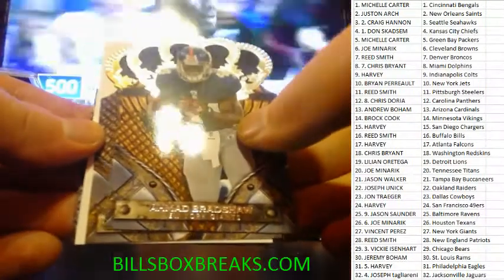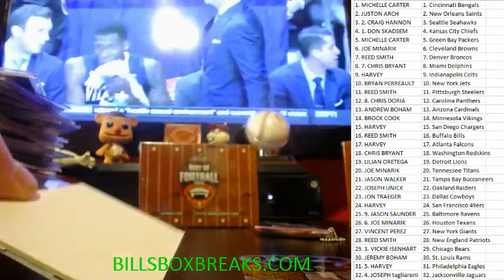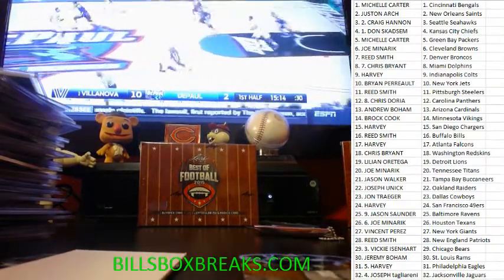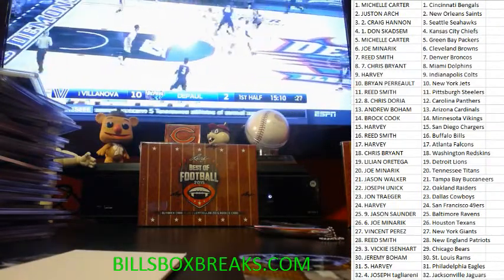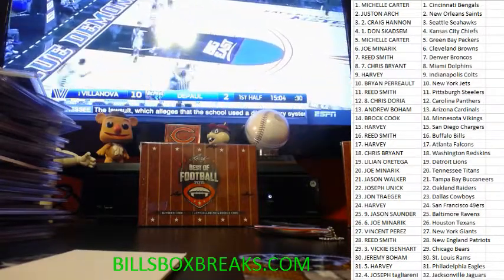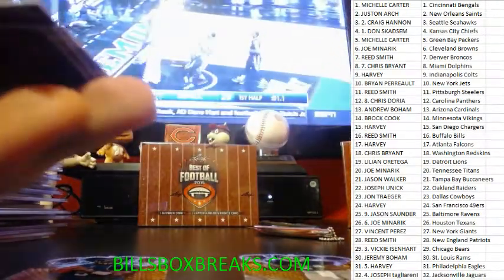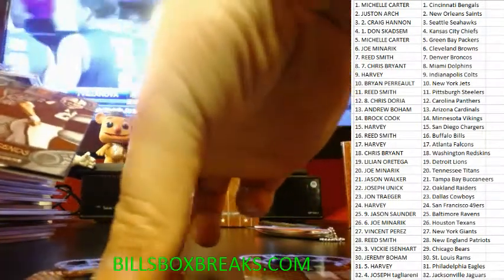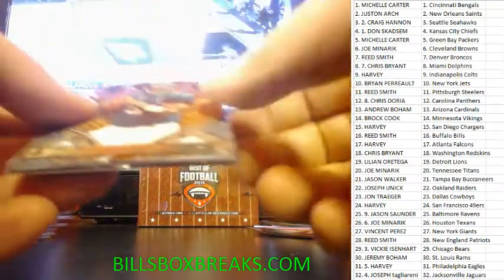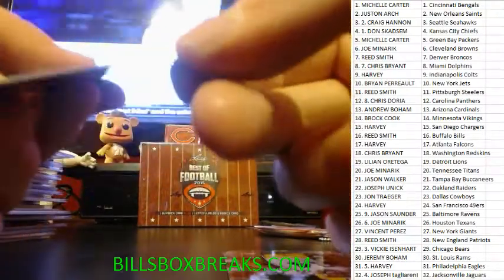We got Ahmad Bradshaw. And last one for the Broncos, Julius Thomas. Let's feel a little Julius. Rookie auto out of $4.99. Alright, we still have to do the Gurley jersey. So we're not done yet. Giving away the autographed Todd Gurley jersey. And we got David Garrard, Ahmad Bradshaw, Willie Brown, DJ Williams, and Leach.